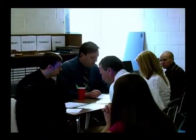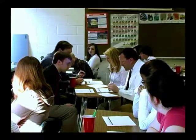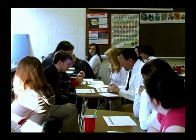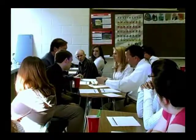Sure. For each station, select the theme that it represents. Describe what you see, hear, and feel as if you were there. Finally, describe how that station represents the theme that you have chosen. So the first thing we need to do is take the artifact out and take a look at it. And then I'll ask you a question about it.